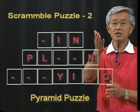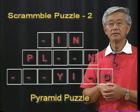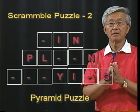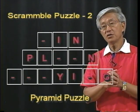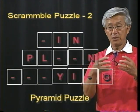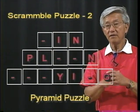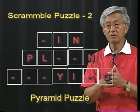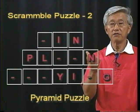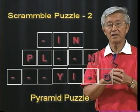Now, this puzzle, again, is a 3, 5, 7 structure. The first row is a 3-letter word and gives a 2-letter clue. Usually when you give a 2-letter clue out of 3, it's a very good clue, and you can perhaps solve that very, very quickly. The second row is a 5-letter word, again giving you a 3-letter clue with 2 unknown, and the last one gives you 3 with 4 unknown. Slightly harder than the last puzzle, but not that much harder.